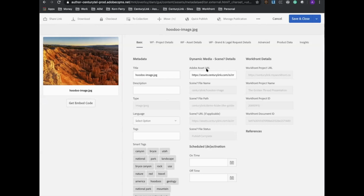So we've been able to take it one step further and pull the assets all the way from when the asset was merely an idea in a Workfront project, and keep those synced to the assets. So you'll see here at the top, we've got several different tabs related to the Workfront metadata. In CenturyLink's use case, we broke this up based on the Workfront object type. So in Workfront, an object is something like a project or a document or a request. So in order to keep the metadata organized and neat, we broke these into different tabs.